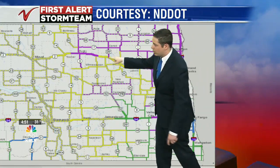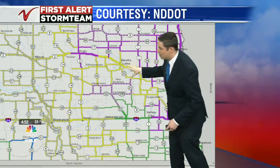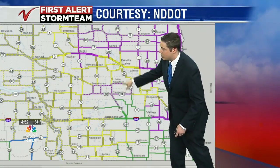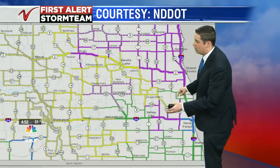Devils Lake, notice the yellow. That's some isolated icy spots. So yeah, it could be slippery there in the Devils Lake area as well. New Rockford down toward Casselton. Yes, possibility of seeing some snowfall on the roadways and some slippery roads.